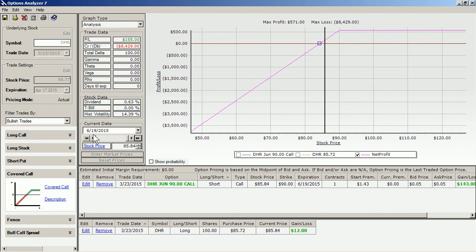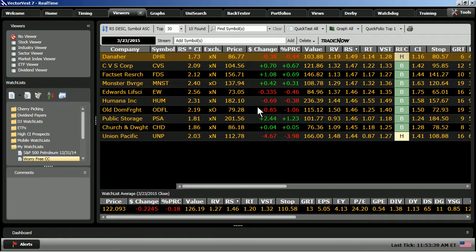So we would have held it all the way out to June the 19th, when the stock closed again at $85.84. So DHR is trading in a pretty tight channel. So all we're doing is generating income against this stock. We're also collecting dividends. In this case, I took in another $143, and the stock stayed basically flat for that time frame. So I'm getting paid. And this is the perfect example. We're charging rent to the stock to reside in our portfolio as we work through that very choppy, very sideways moving market throughout 2015. Okay, I'm going to close out of that.